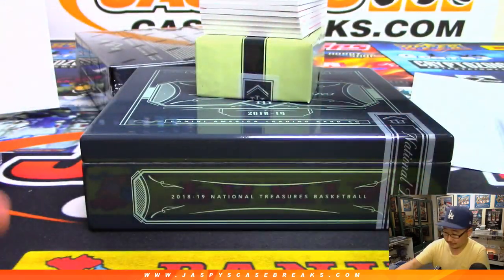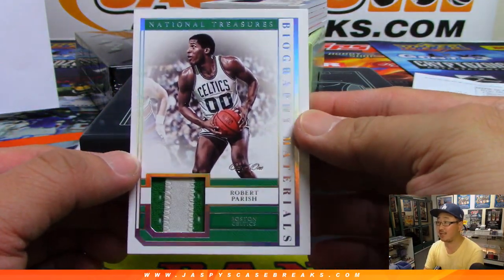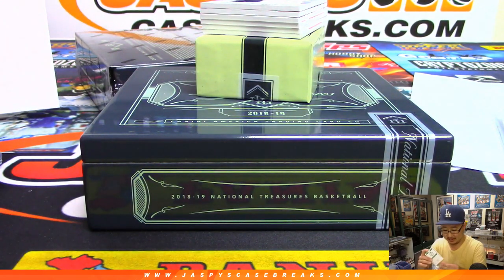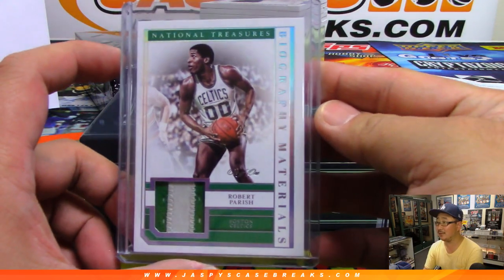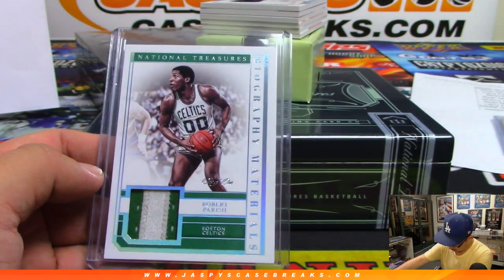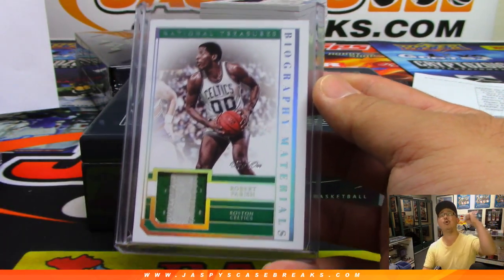Game worn material. We got a 1 of 1 Robert Parrish for the Celtics, biography materials. Matthew Bodner and the Celtics. I think Matt snagged the Celtics before they probably would have been a team thrown into a spot random. Nice. Matthew, all aboard the Big Hit Express. Woo woo!